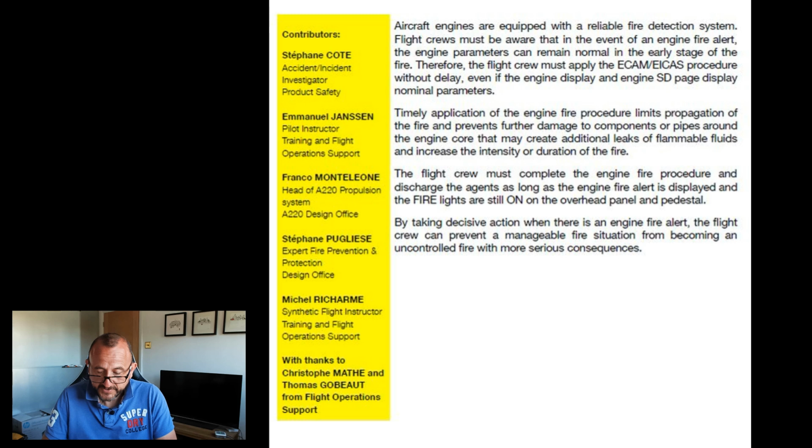Aircraft engines are equipped with a reliable fire detection system. Flight crews must be aware that in the event of an engine fire alert, the engine parameters can remain normal in the early stage of the fire. Therefore, the flight crew must apply the ECAM procedure without delay, even if the engine display and engine SD page display normal parameters. Timely application of the engine fire procedure limits propagation of the fire and prevents further damage to the components or pipes around the engine core that may create additional leaks of flammable fluids and increase the intensity or duration of the fire.